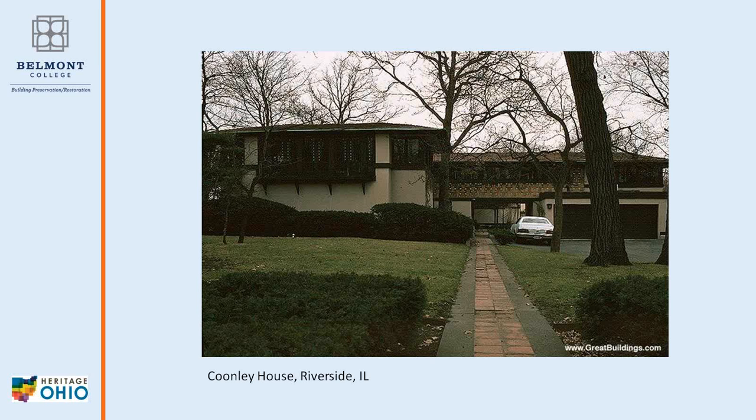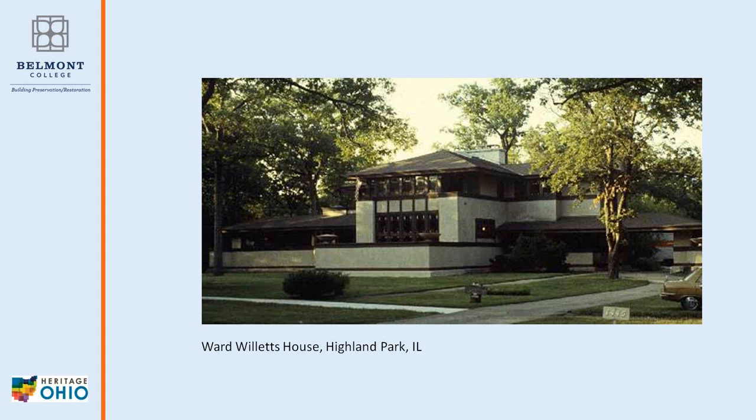Prairie-style buildings, the whole thing was to be one with the earth, and so they're very earth tone related, often a light body color with a dark trim color. Usually chocolate brown or Cherokee red or forest green. These are the colors typically used in these buildings.